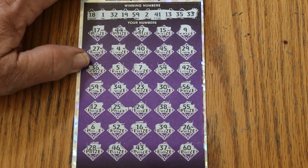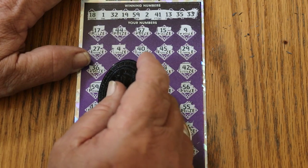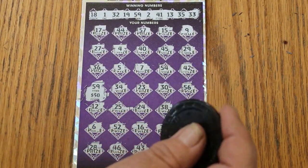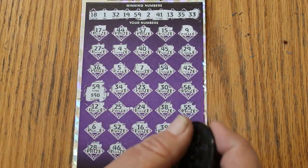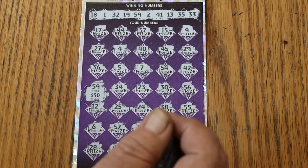All right. What are we going to get on this thing? Ah, the 50. Still better than half back. 150 out, 100 back. Could have been better. Sure could have been worse.